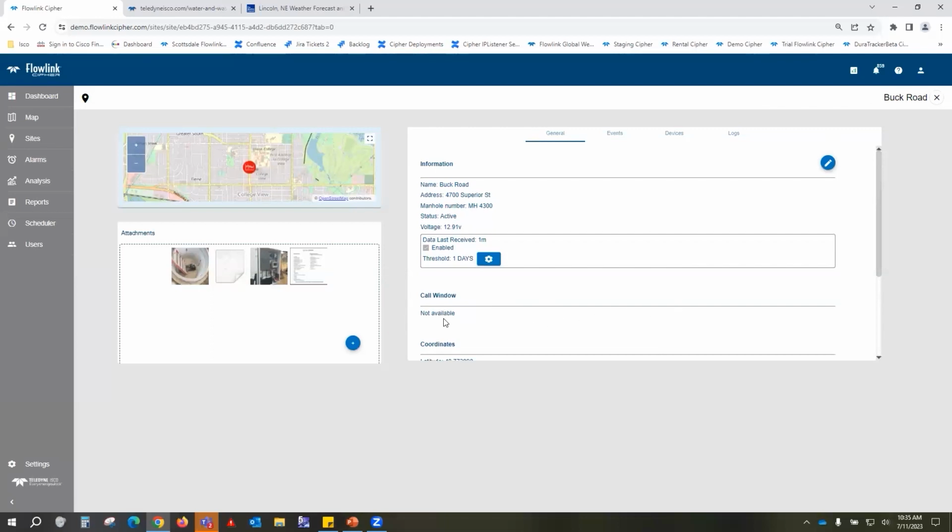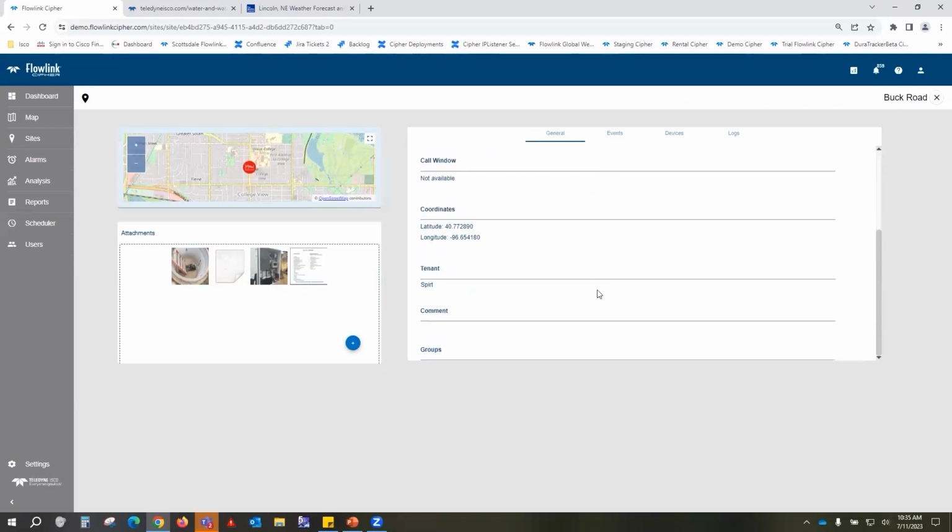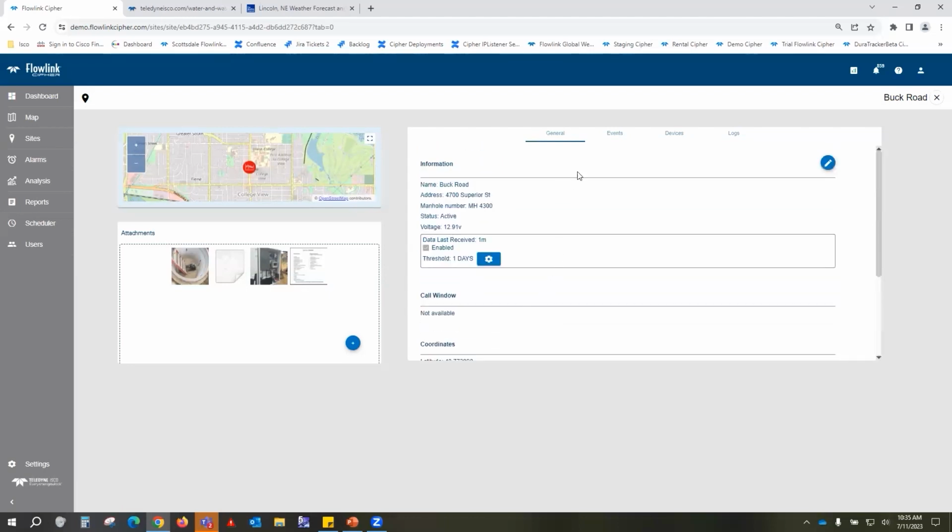If there's a call-in window that you have available to call that site, that'll be pushed to this screen as well. So you know these are the hours of the day I can go over to Flowlink and call those sites if I wanted to. So all that's located in one spot. There's a comment section also I want to point out down at the bottom. You can put any type of comments you want.